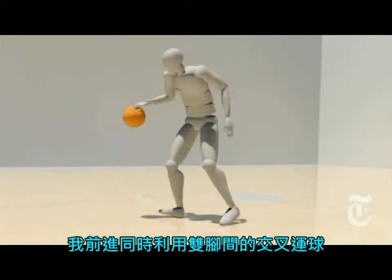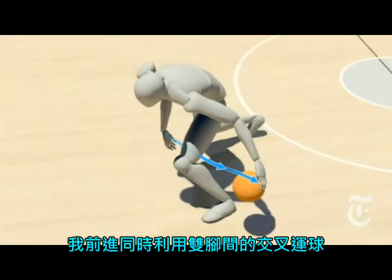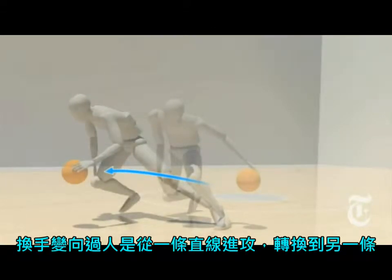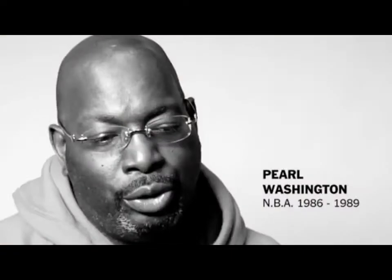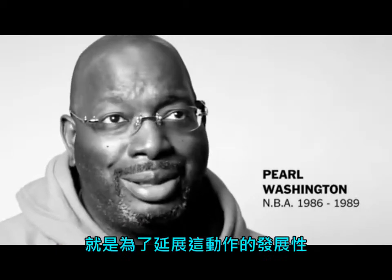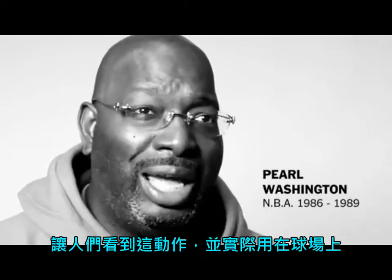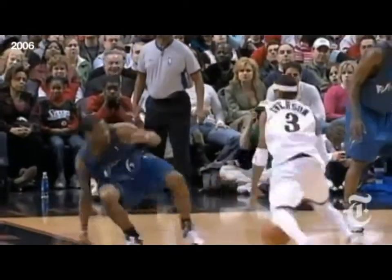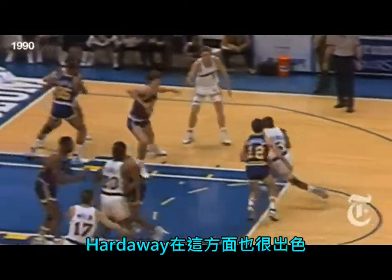So I used to come and cross and put it between my legs, then bring it back in front of you and cross you over and have a free lane to the lane. What I put out there from all the work that I did to master that move, people see that move and they use it in their arsenal of their game. Allen Iverson was great at it. Hardaway was great at it also.